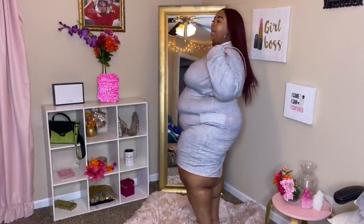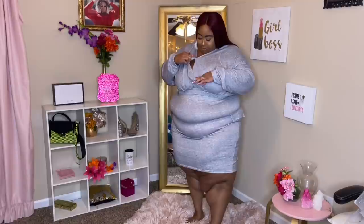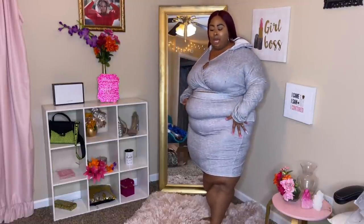Okay, it's giving business in the front and party in the back. Let me show you everything else before I show you the back. It's a crop top with the elastic here, and there's a little peekaboo going on right there. Drawstring, and it does have a little hoodie on it. Plenty of room, plenty of stretch, plenty of give. The skirt is pretty much the same, stretchy, elastic at the waist. There was a drawstring here, but I lost it on the way up. It does have the illusion of a pocket. These aren't pockets. I really love this outfit because it's cute, but it's hugging in all the right places.